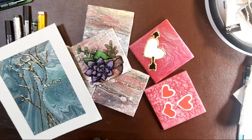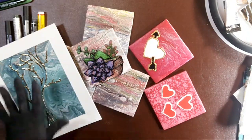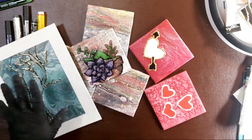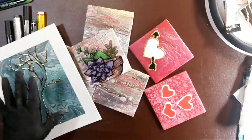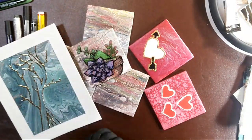Oh, Night Mary. It kind of does look like a tree, doesn't it? I thought it was kind of corally, but now I'm looking at it through the screen, and I can see what you mean by it looking like a tree.